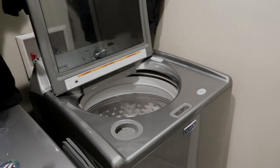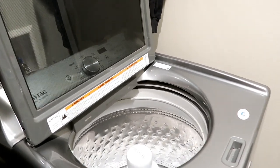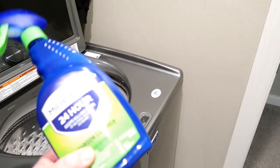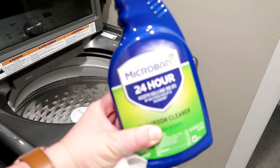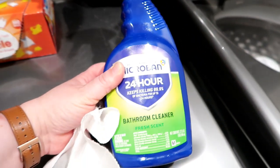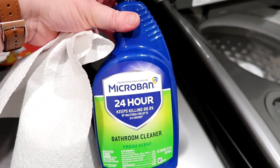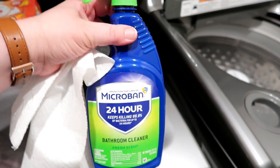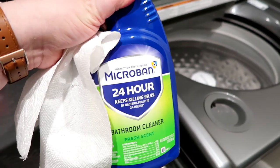Okay, so I got all the mopping done downstairs and the bathroom clean. I'm gonna wipe down the washer and dryer real quick, just a quick wipe down. I'm gonna use this Microban antibacterial. I actually really like this. I got it a few months ago, I think, at Walmart. I still can't find any Clorox wipes in any of the stores I've gone to, so I don't know, I might have to go to Costco and see if I can find some.